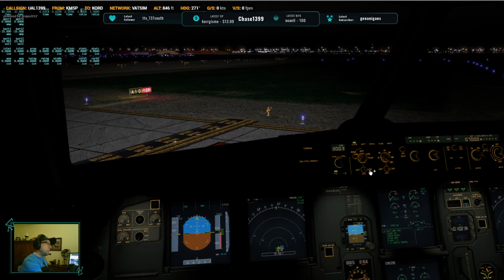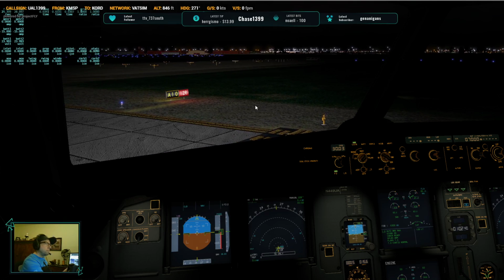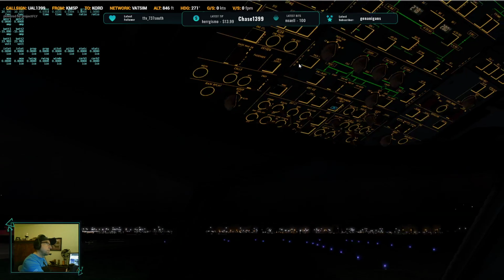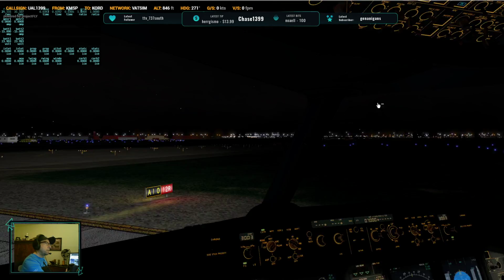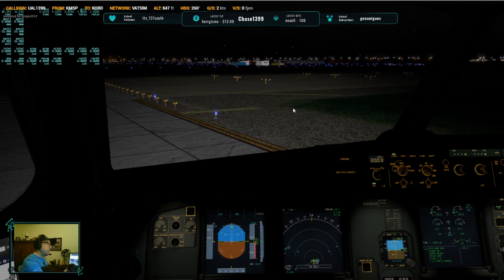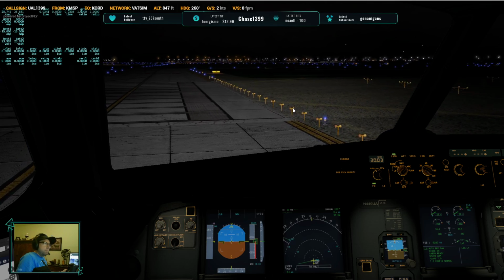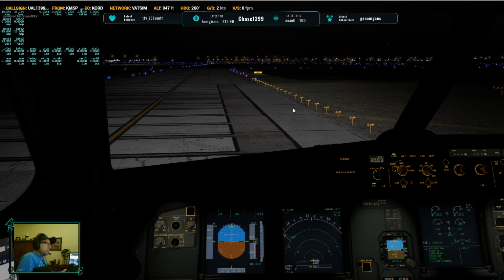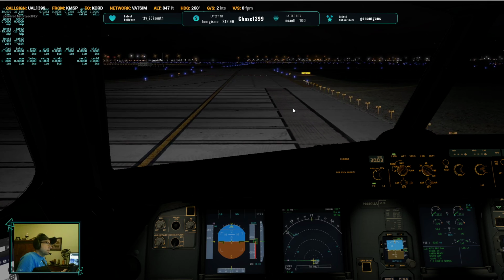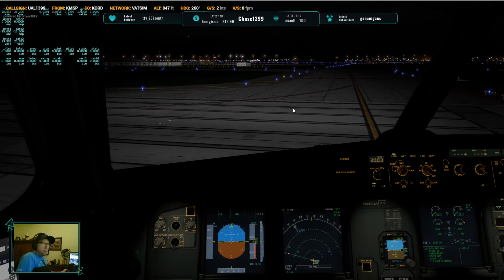Delta 1729, follow the Delta 737 in front of you to the runway. Turn the packs off. Approaching 12 right. Need the VOR for the DME. Where's the DME? Delta 1729, Minneapolis Tower. At 7 DME, I have to be at 3,500.